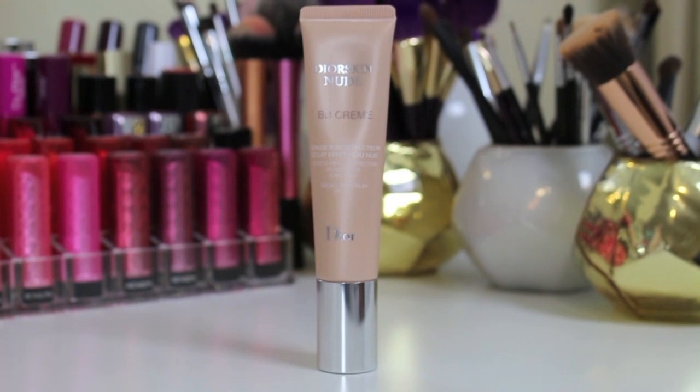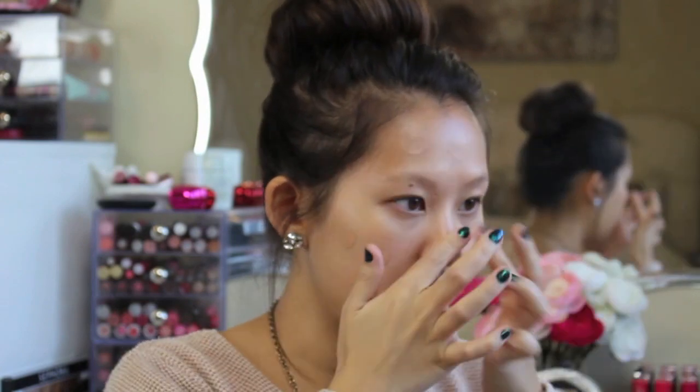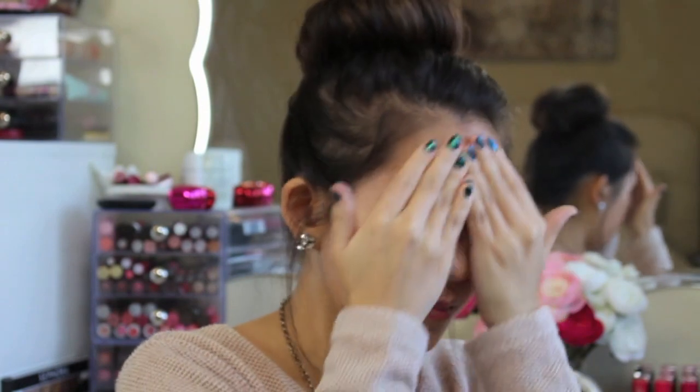And then I'm grabbing one of my all-time favorite BB creams. This is the Diorskin Nude BB cream, and I am in the shade number 3, and I just take a couple pumps on my finger, and I dot it all over my face, and I just spread it out, basically like a moisturizer. And I always make sure to bring it down my neck just so everything blends together nicely.